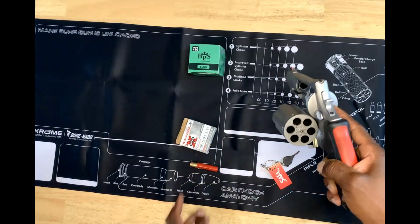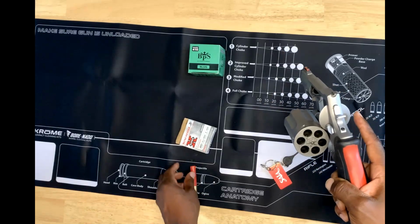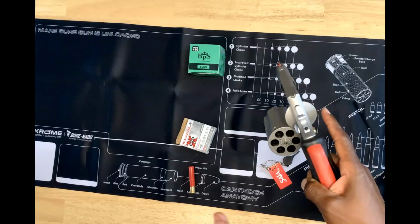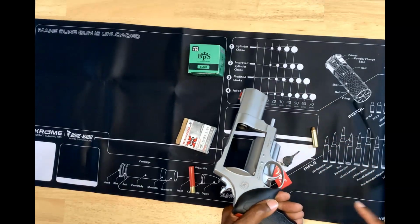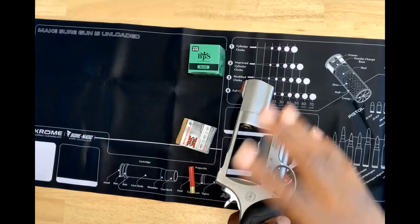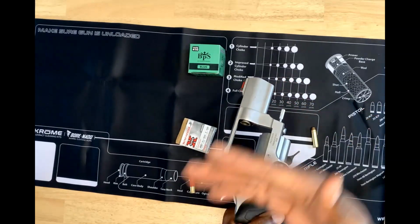But of course, we want to make sure that this is a safe and clear weapon. So that's why we want to make sure that we keep it safe while we're doing the videos here, okay? So just want to make sure you have that opportunity. Ammo, which allows you to have the flexibility to put in different types of ammo in it.